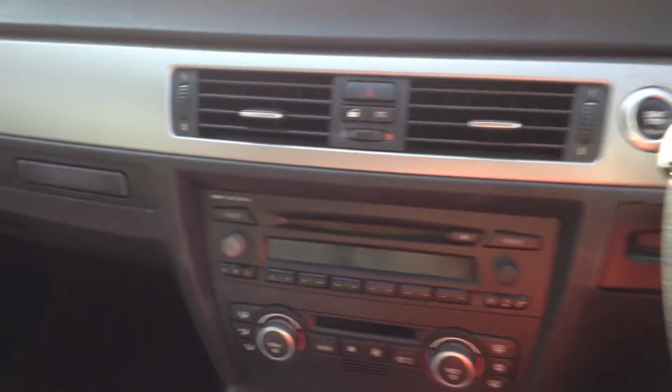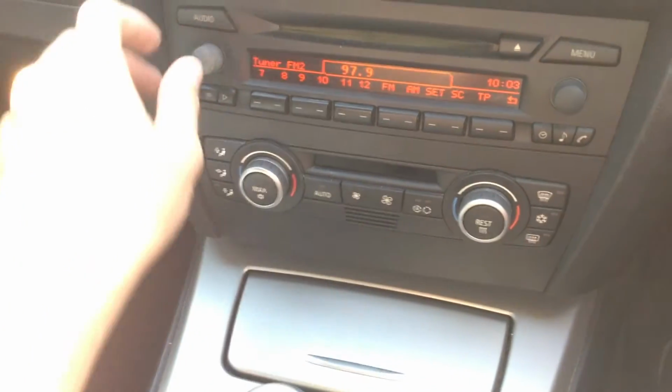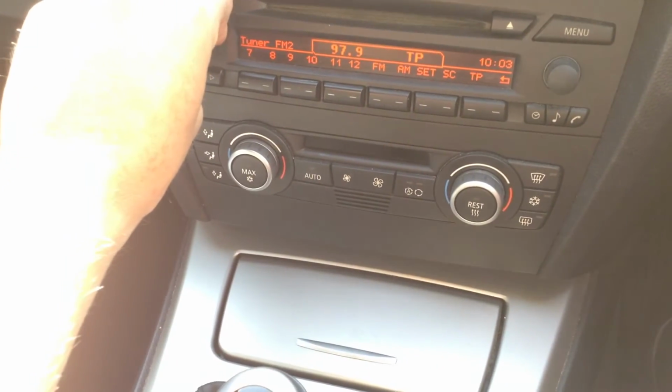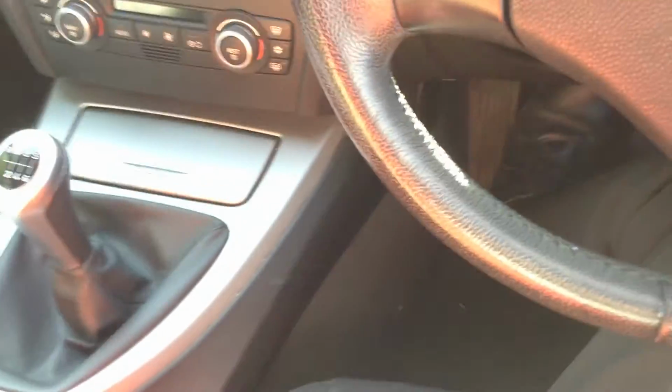Now stepping inside the vehicle itself, as you can see with the dashboard etc, it's all very tidy. There's some wearing around the volume control there. As you can see, radio works perfectly fine, no issues there. You've got your CD player, etc. Now there is a bit of wearing around the steering wheel, again that's just age related. As you can see with the vehicle, we only have one key with the car, so just one key.